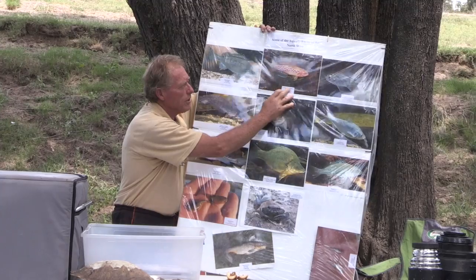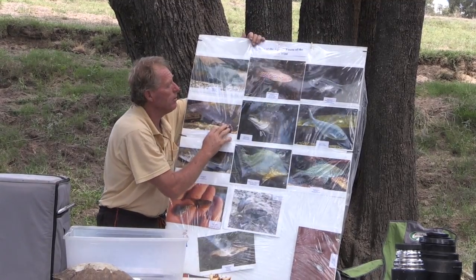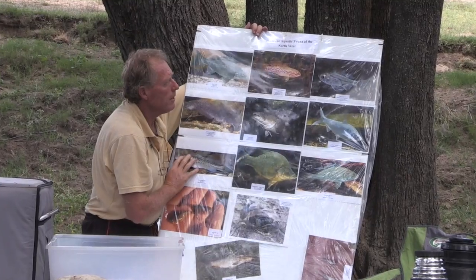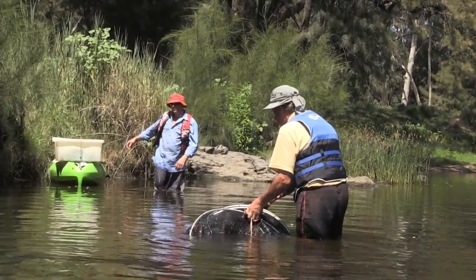This is a little endangered fish called purple-spotted gudgeon. There's only a couple of locations in the northwest. One of those is at the lagoon at Bogabri. The olive perch, it's another endangered little fish associated with wetlandy type vegetation. Poured into the tub.